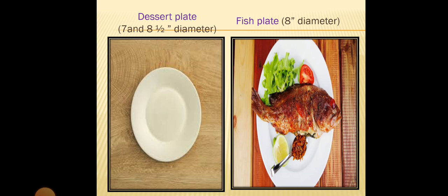The adjacent one is the fish plate. As the name denotes, the fish plates are used to serve fish. The other name of the fish plate is half plate, and it is also called a sweet plate. It is mainly used to serve hard dishes like fish, pasta, meat, and vegetables. When not served as a main course, savory, sweet and desserts are served on it. In some cases, this plate is also used as an underliner for a soup plate.